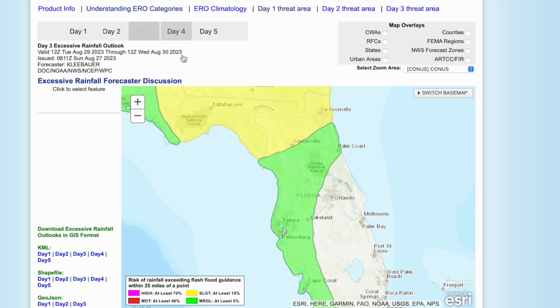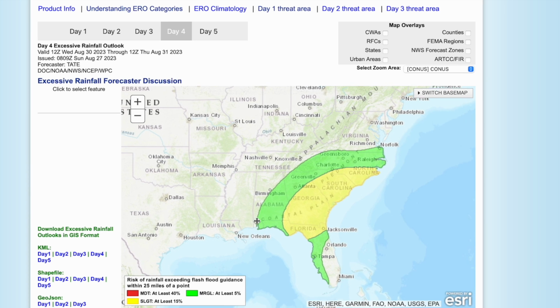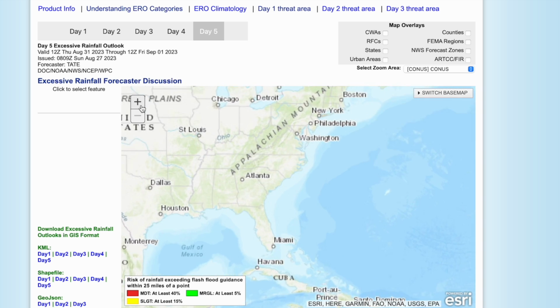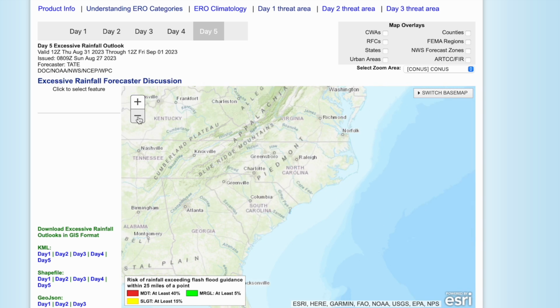So then moving into Wednesday, we have another slight risk of flash flooding. It doesn't stop. This is once again because of a hurricane. It's going to move up to the north and the east, hit the Carolinas and Georgia. So definitely be on the lookout for that on Wednesday. And then moving into Thursday, we're not done. We have a slight risk every day for the next 5 days at least.